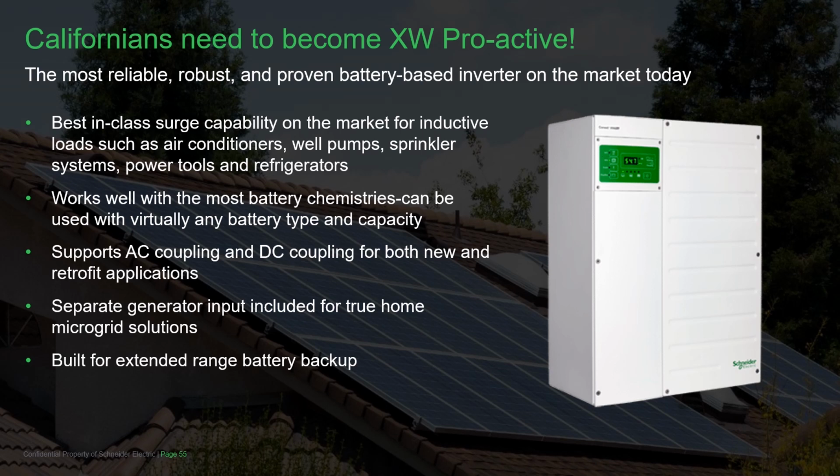XW Pro is the most robust and reliable platform on the market today. The versatility of this platform allows the exceptional installer to design a system around the specific needs of the customer. The XW Pro platform with Insight monitoring is the culmination of what our customers have been wanting for years, and other improvements are in the works.